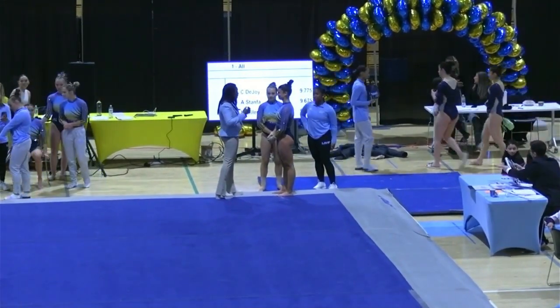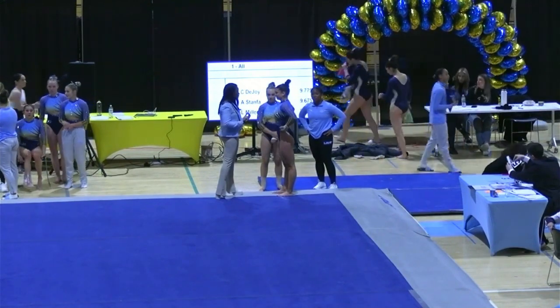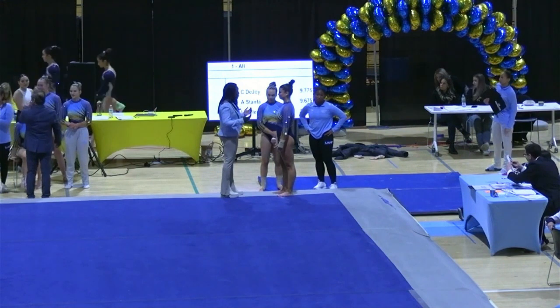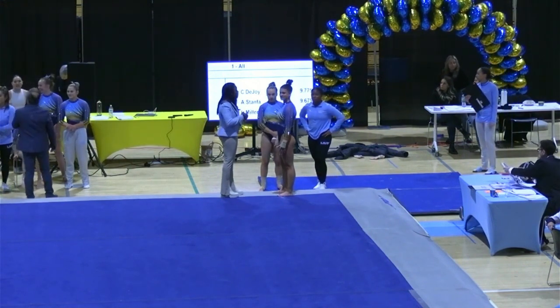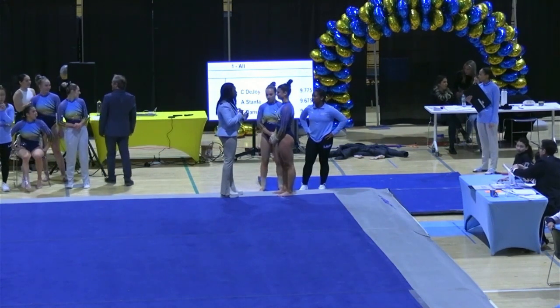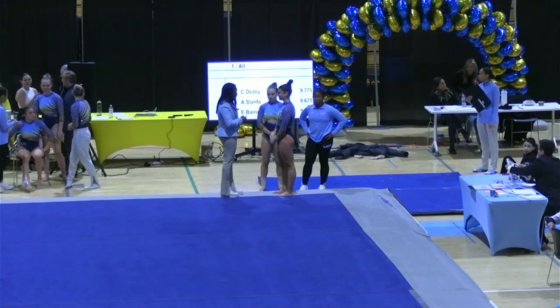I believe we will have an exhibition from Grace Christensen for Southern Connecticut to finish out their competition. Our final competitor for the Sharks will be Kira Sanchez. She'll be finishing off the floor party.